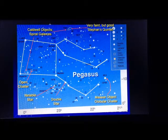Now, there are two spiral galaxies, one here near Gamma, and another fine one up here, NGC 7331, that are in the Caldwell list. You'll remember me telling you that the Caldwell objects were a set of objects put together by Patrick Caldwell Moore. Caldwell was just his hyphenated part of his surname that he didn't usually use. But for the purposes of the list, these are always known as Caldwell objects.